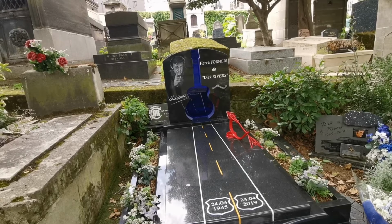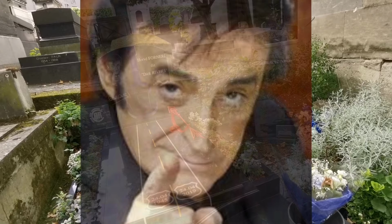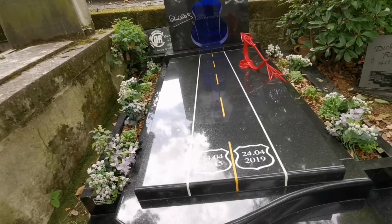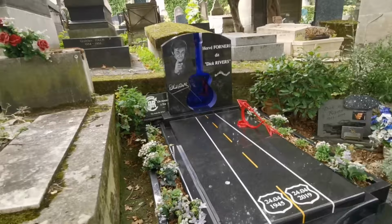Yeah, I thought Elvis Presley just came into my head straight away. Yeah. When I seen those sideburns and the Cadillac and the whole rock and roll looking style. And you can actually see on his grave here as well, it looks like a highway. Like a road, like Route 66 maybe. And the highway goes up to the guitar here. A highway to heaven. Nice grave. Rest in peace, Dick Rivers.